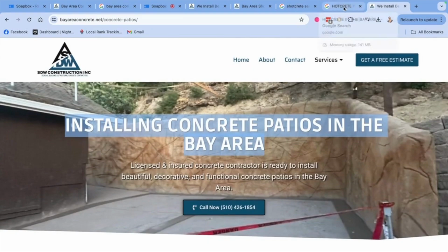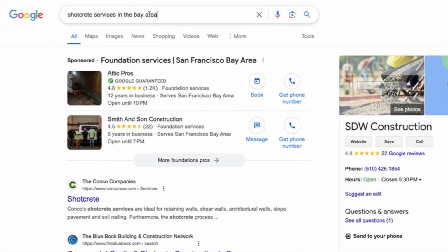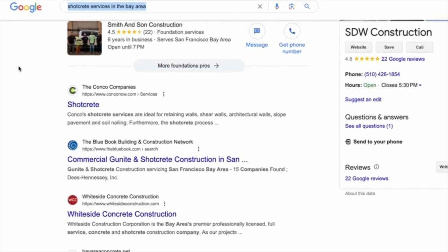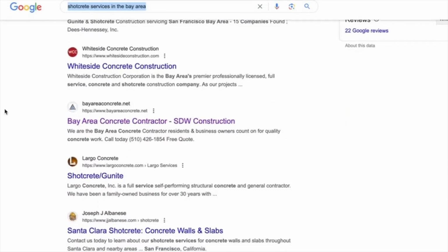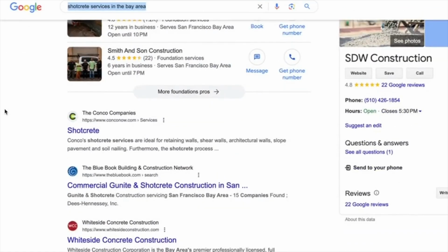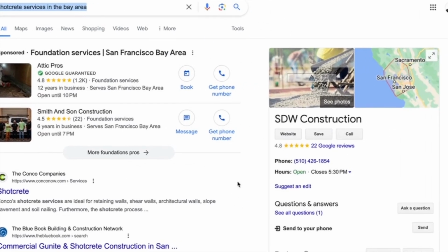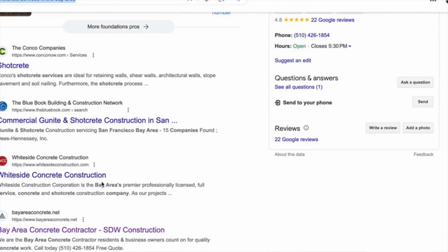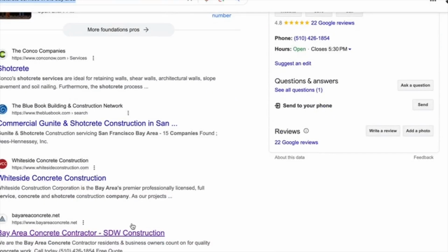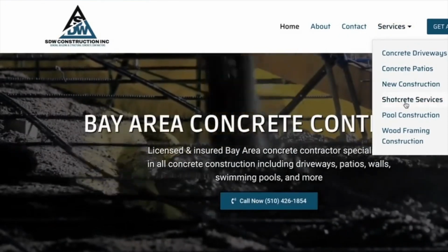Let's do one more just for the heck of it. So let's go ahead and type in Shotcrete Services in the Bay Area. You're going to see that his website's right here. I don't know if that individual page is actually showing up, but the website's showing up. Not only that, I just noticed that its map listing is showing up as well, because Google understands that the website connected to this map listing is showing Shotcrete Services, just like that.